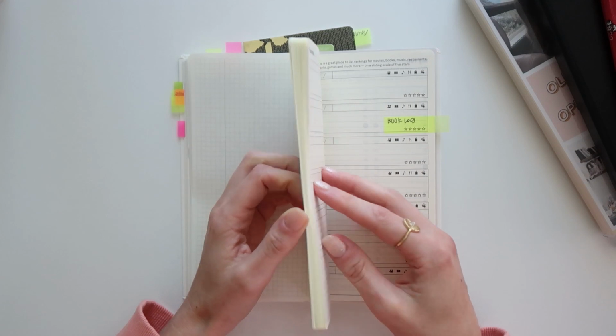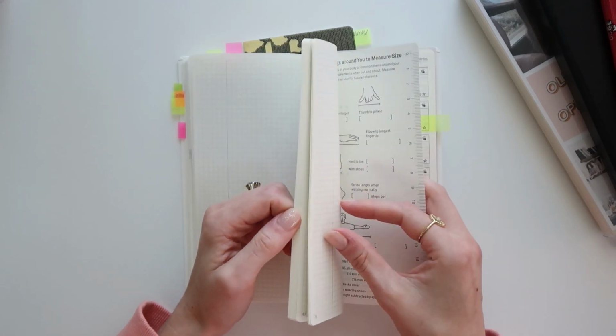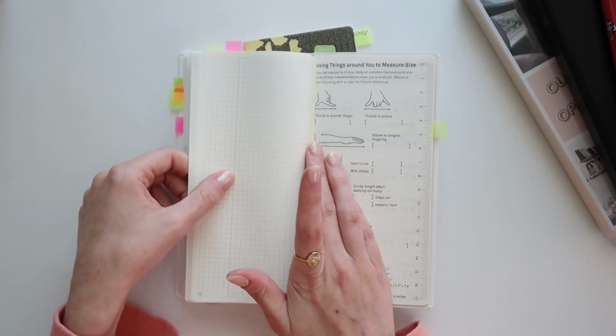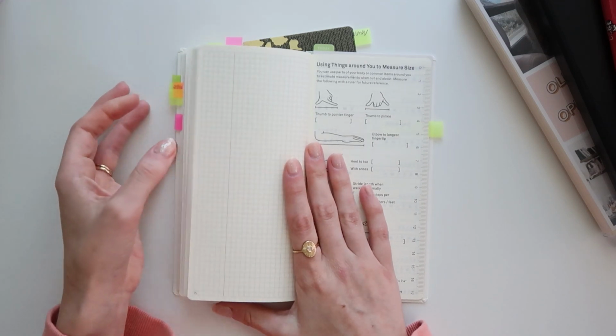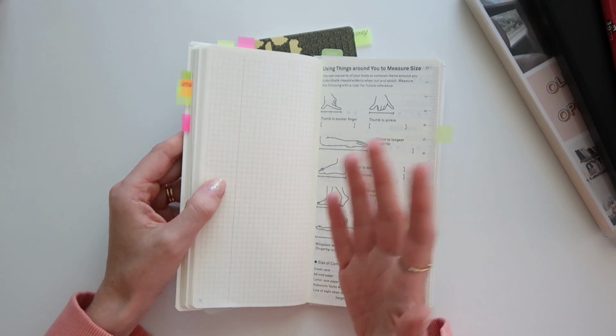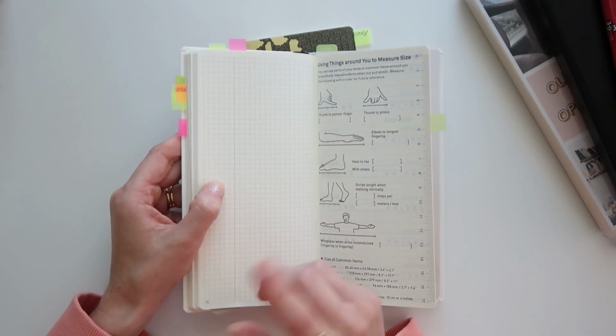I will say that if I continue this system for 2024, I'm thinking that I would probably try to purchase a Mega Hobonichi Weeks for more notes pages. Because it's August now, I think this will be enough, but if I was moving in January, I would want more notes pages available.